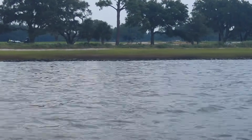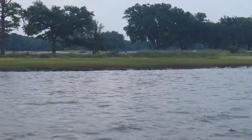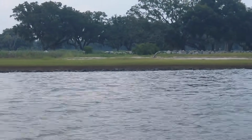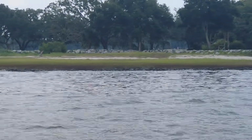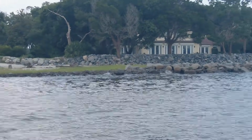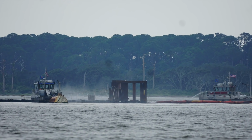But all along, it's just a ring of oil across the marsh grass. And at low tide, we would probably be aground right here. So this area is affected really significantly by the tide, and there'll be like a shelf of sand out in front of this marsh grass area once the tide goes down. And the only way we can really get up this close in this area is to wait for high tide.